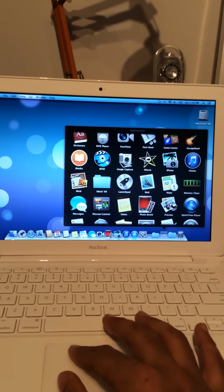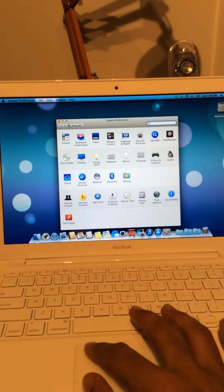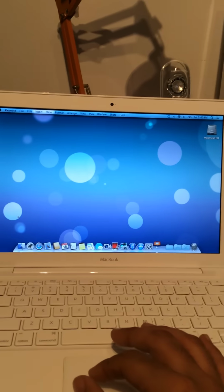I don't know if I would do Final Cut Pro editing on it all the time, but for simple things, even iMovie, I mean, you can see it. The memory does make this computer an actual viable option for pretty much anything. And I can show you Keynote. I'm trying to find some.